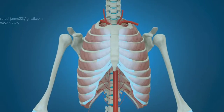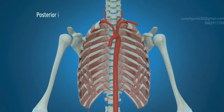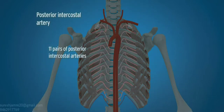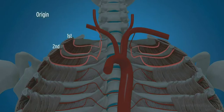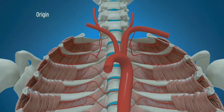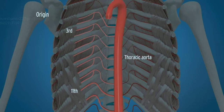Each intercostal space contains one posterior and two anterior intercostal arteries. Posterior intercostal artery. There are 11 pairs of posterior intercostal arteries, one in each space. Origin. The first and second posterior intercostal arteries are the branches of the superior intercostal artery, a branch of the costocervical trunk. Third to 11th posterior intercostal arteries arise directly from the descending thoracic aorta.